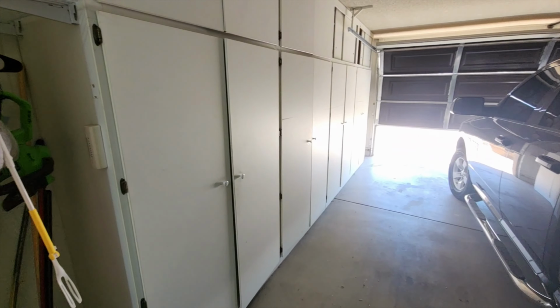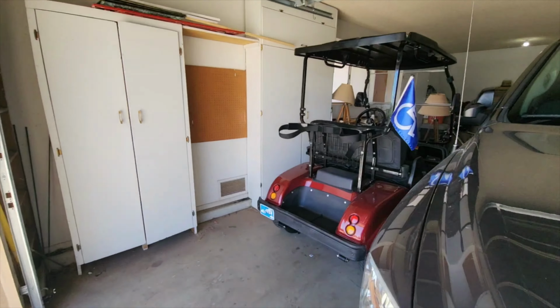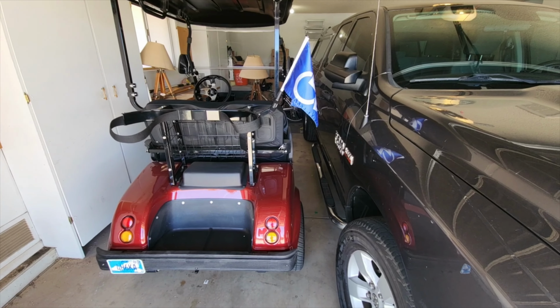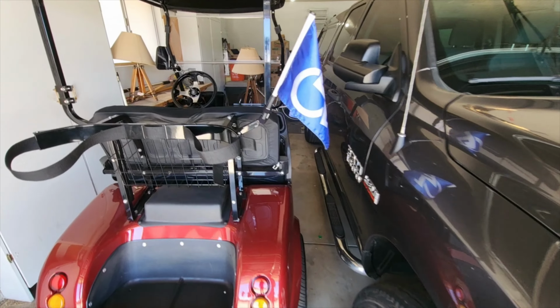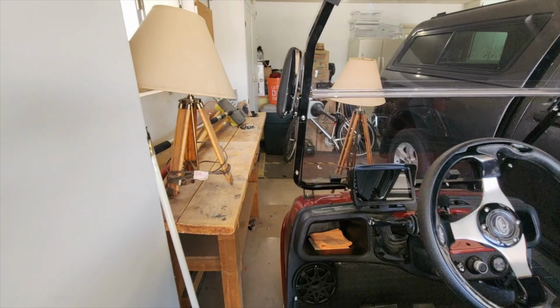I tested the garage door opener, smooth running. See the golf cart is already ready to go up that ramp. They are moving out, so the material they're moving out sort of blocks that ramp. But again, enough room for workshops, for tinkering around, and for two cars.